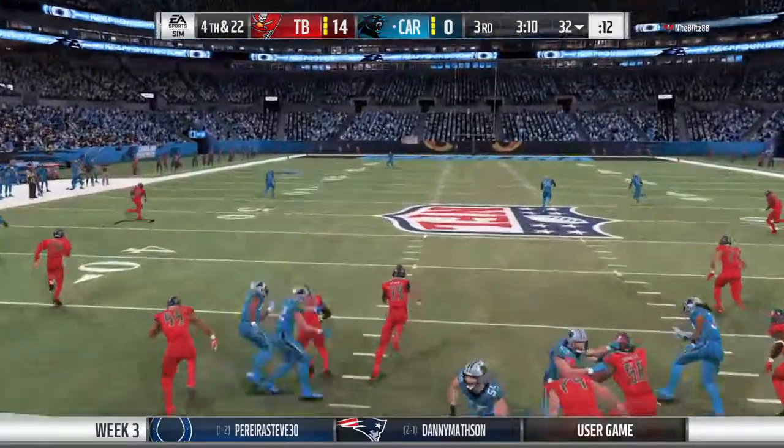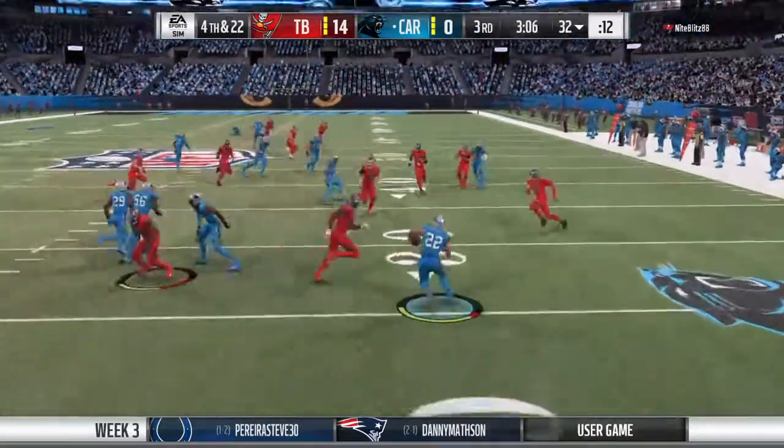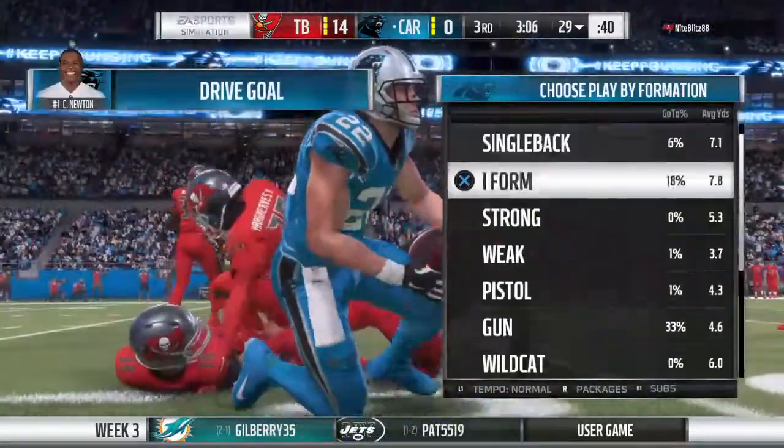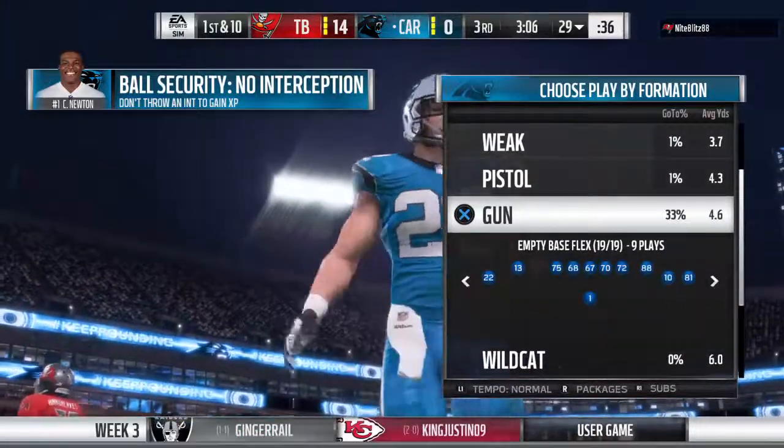He gets this one away, and boy, it's another boomer. Fielded just inside the 20. Call that a 46-yard punt, though they did get 9 back on the return. And the Panthers will take over now, 1st and 10.